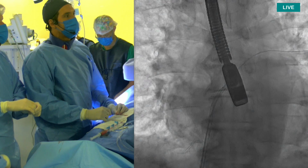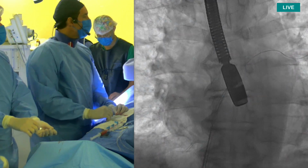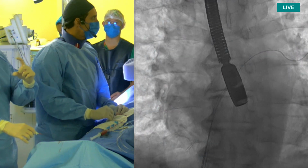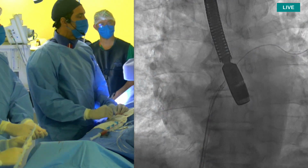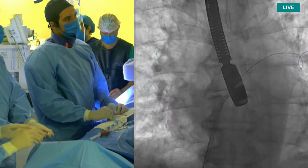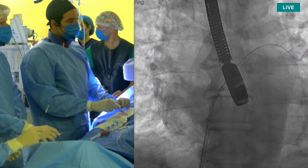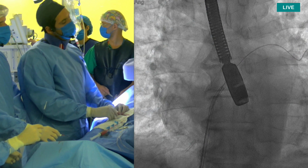I actually shaped it extra. So I gave it almost a 90-degree angle and a rather large curve. So that's what we did. And typically it's good in these patients because they are patients with long-standing atrial fibrillation and dilated atria. So yeah.